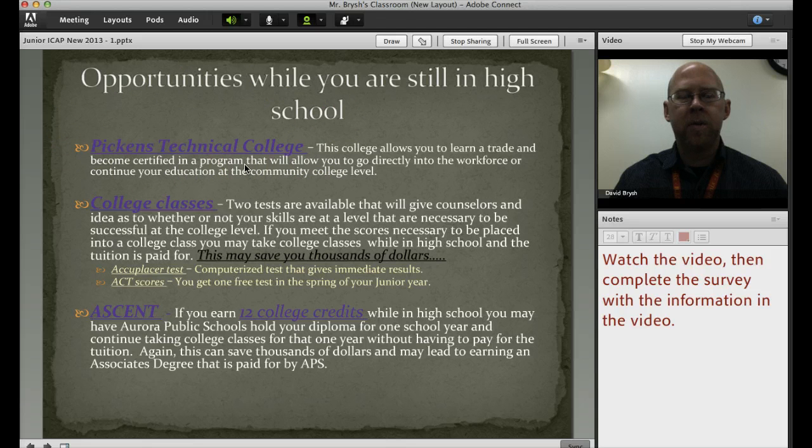And there's all different kinds of programs, like I said before, from cosmetology to auto body to early childhood education and creating mobile apps for phones to welding to property maintenance and electricians, and there's all sorts of stuff at Pickens. So let me know if you're interested in checking it out, and I'll give you the big long list of all the different kinds of cool programs they have there.